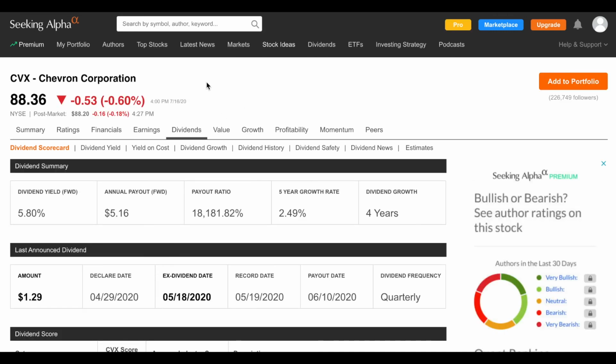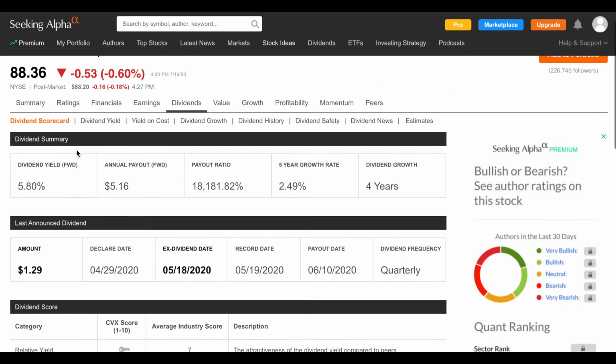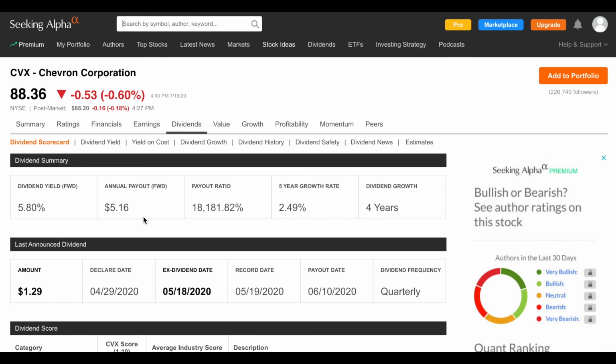And look, this is absolutely insane of what's going on right now. So, and it kind of makes me a little timid to want to jump into this. Okay, so current dividend yield 5.8%, payout $5.16 per share annually, payout ratio 18,181.82%. I'm just completely shocked to see this number, and it makes me tempted to even sell out of this company because there's no way this company can sustain that without just drowning in the debt and trying to figure out different ways to be able to sustain that dividend. It doesn't make sense to me. So, 18,000% payout ratio is just ridiculous.